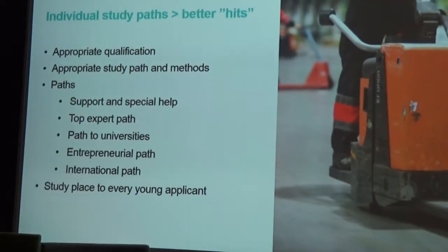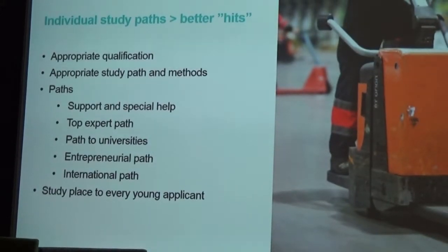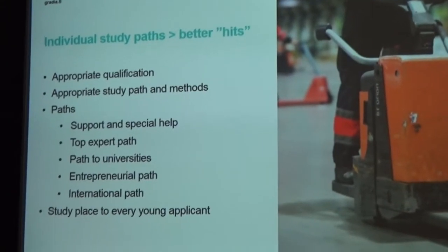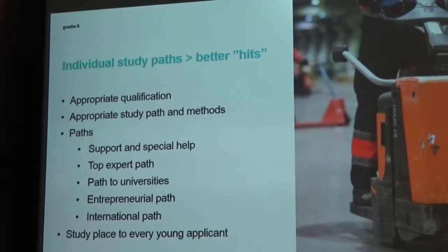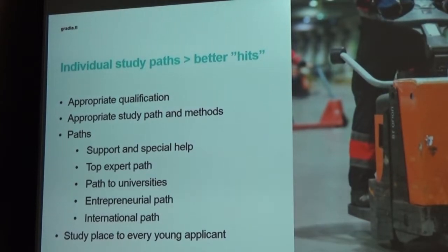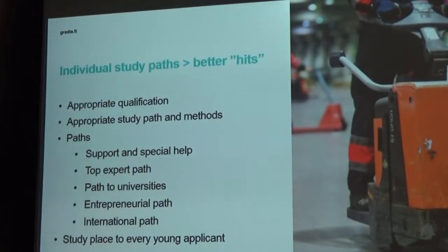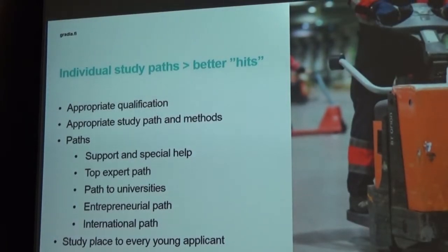Some of them might like to go and compete in their qualifications, so we can have these top expert paths. We have this skills competition. It's a yearly vocational competition, so they can join there. In some vocational qualifications, for example the hairdressers in Finland, it's quite rare to find a place where you can get paid. It's normal that you end up being an entrepreneur. So maybe it's wise to start studying entrepreneurship already here besides your vocation.